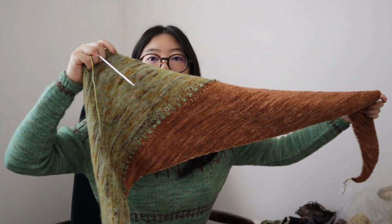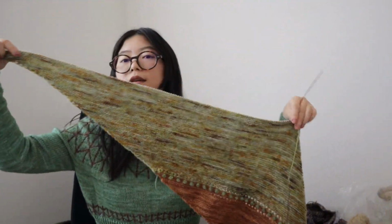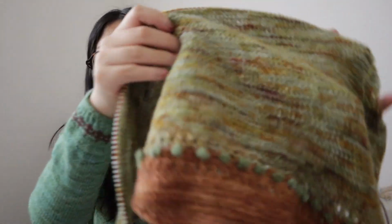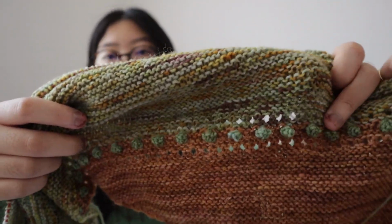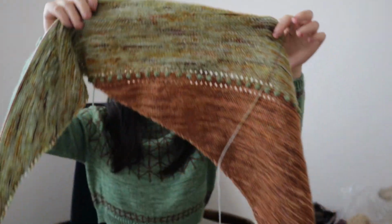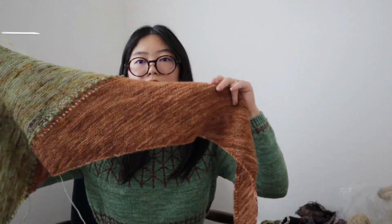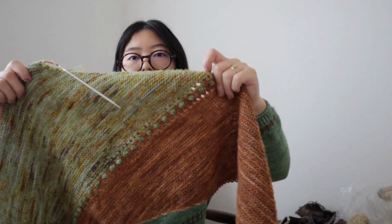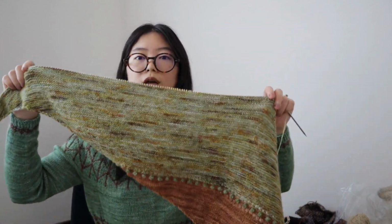So this is a 3-colored shawl, and it is just a garter stitch shawl, so super easy and mindless. And then in the color change sections there's these eyelet rows, and then also these baubles here. So really cute. I love how the colors are going together. So I finished the rust quite a while back. When I showed you, I think I was like right around here.